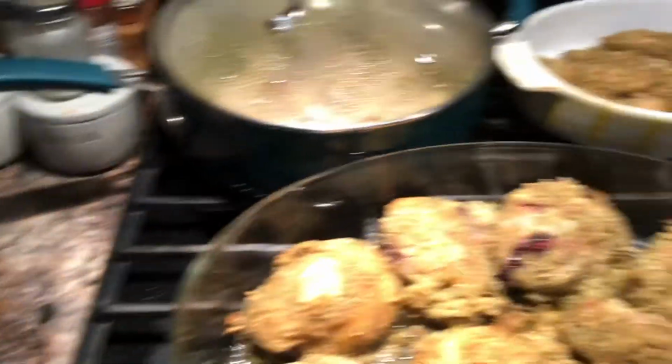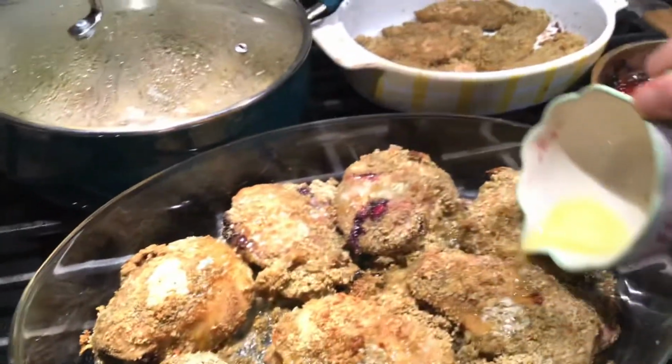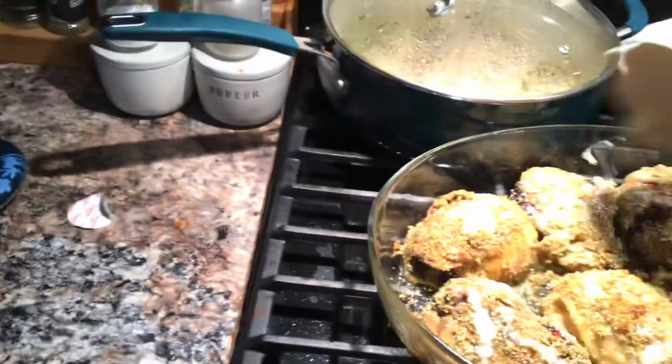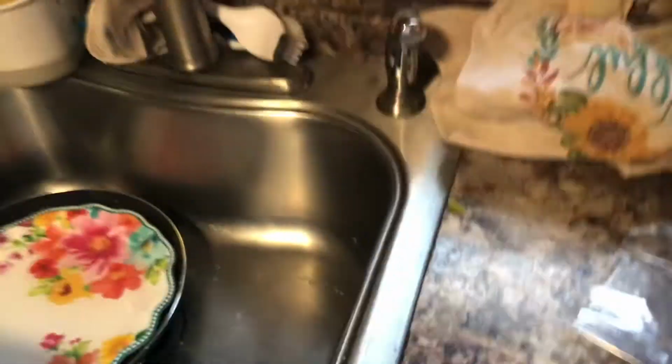I'm going to pour this butter over it. Look. See what I'm going to do? Pour the butter, just so they stay a little moist. I don't want them to be dry. All right, I'm going to check them. I'm going to cut through it and just make sure that it's 100% done, and then I'll be back.